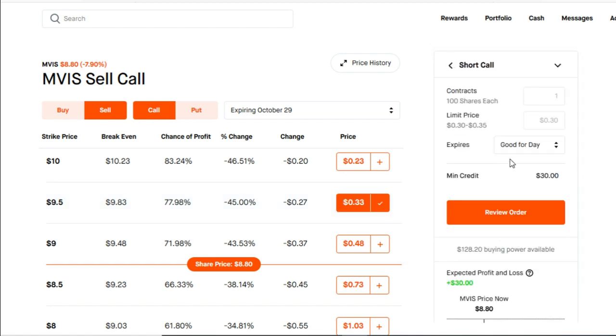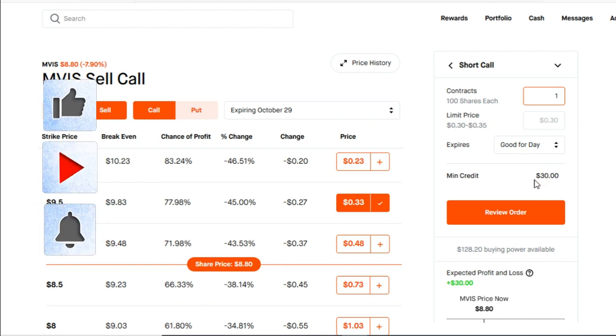Now we hit continue. We're going to choose the amount of contracts. Let's just go with 1, and there you have it. So right away, once you sell this call, you're going to receive a $30 minimum credit into your buying power. Now that money is yours to keep no matter how this trade goes. So let's jump right into how you win this trade and how you don't win this trade.